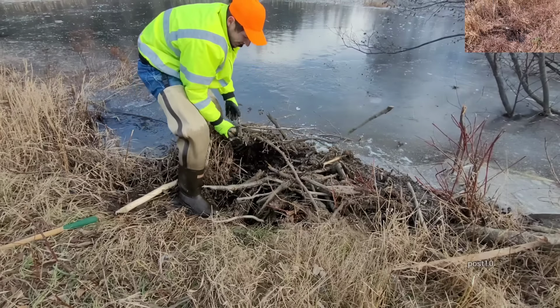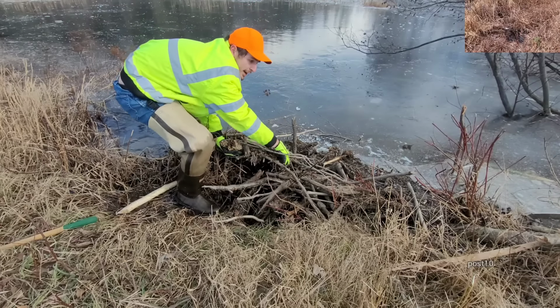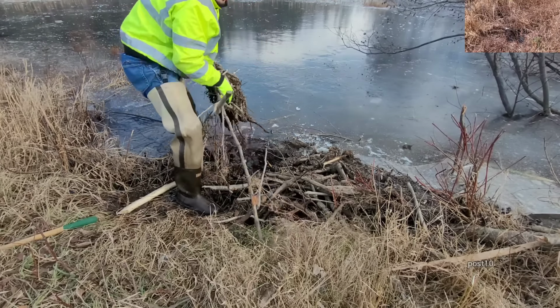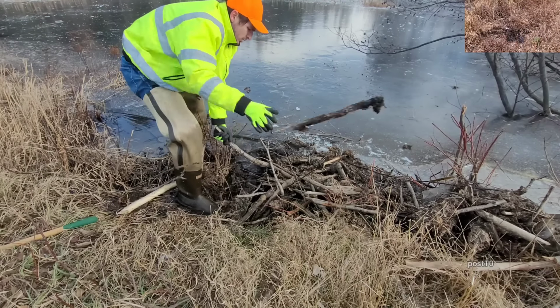Look at that, the beaver dam is all frozen together. That's a good thing this time. Not frozen too much. Can actually move it out of the way without an issue.